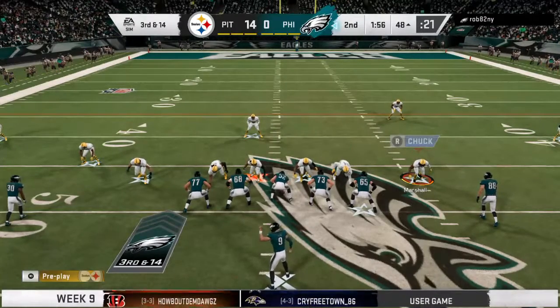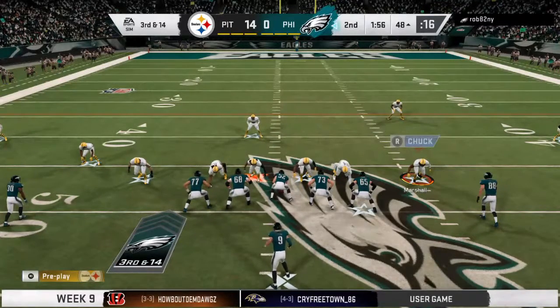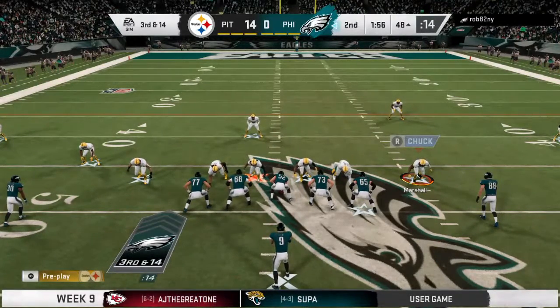Mike 22, Mike 22. Guys, it's game situation. Let's go. Mike 22, he's coming. 22's coming. Mike. Hey, defense, let's go.